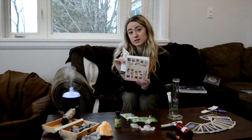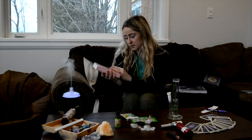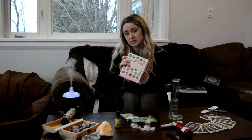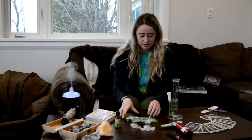Anyways, I recommend this book. It's really quite informative, and I'm sure the person who recommended me the Crystal Bible, I wonder if it's by the same person or if it's similar to this. So I'm going to have to look into that. And yeah, so let's get a dab going here.